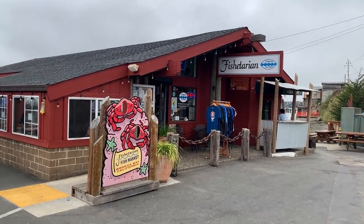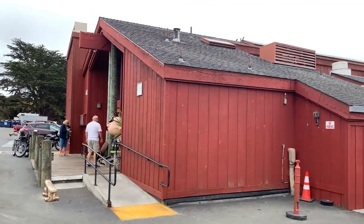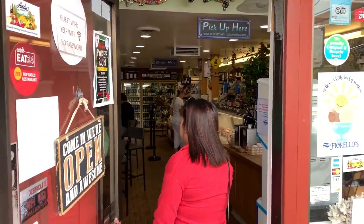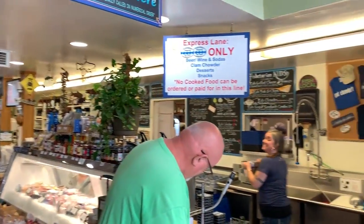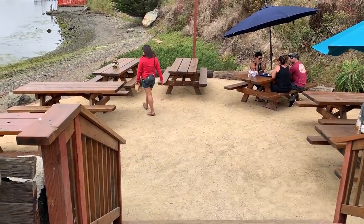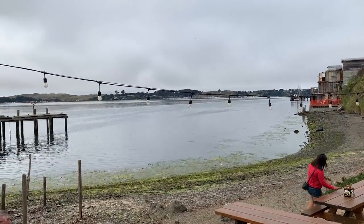Okay. Stop number 2. Fisherman Fish Market, actually right next door to where we were. Let's give it a go. Okay, Fisherman Fish Market, clam chowder numero dos.